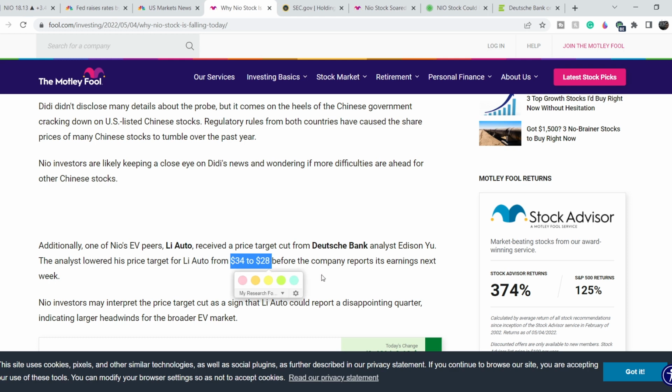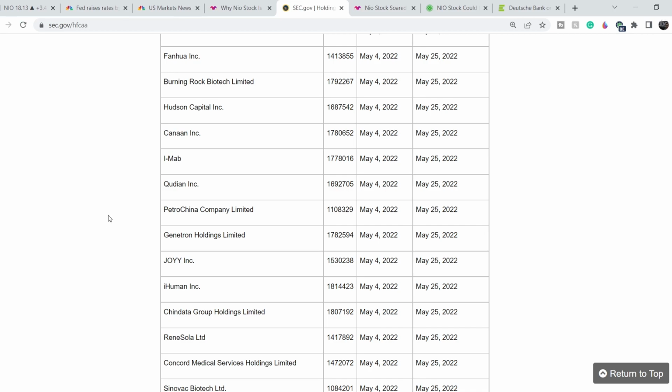And definitely it might be the signal for the electric vehicle manufacturer industry, especially for the Chinese companies. And because of this, NIO might lose some of its value. And let's continue with the SEC list.